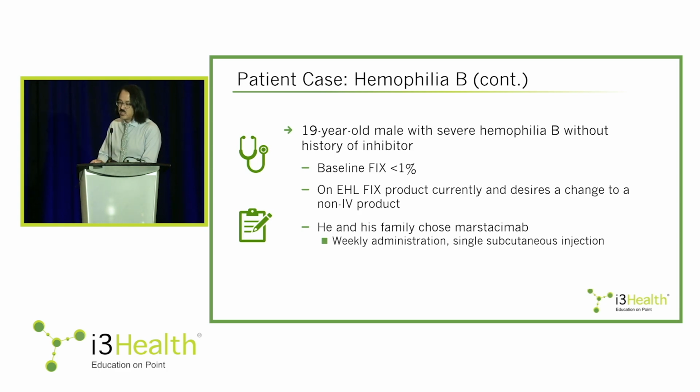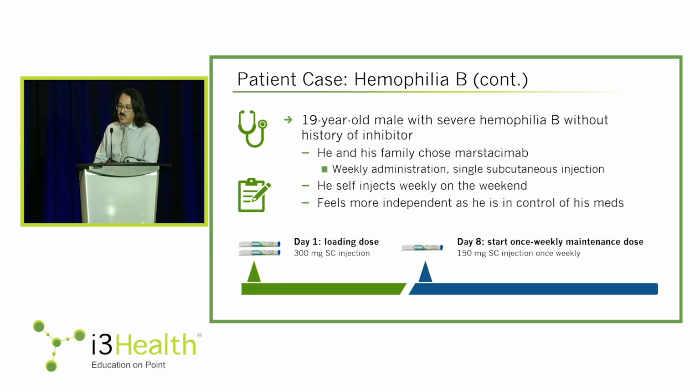And so this 19-year-old decided they wanted to try Marstacimab because it came out first. Certainly would have considered Hympavzi, but at the time it wasn't available for non-inhibitors. So he liked the fact that it was weekly, a single subcutaneous injection. He liked the very small needle, doesn't really have to see that needle. And so this is what it logistically looks like.